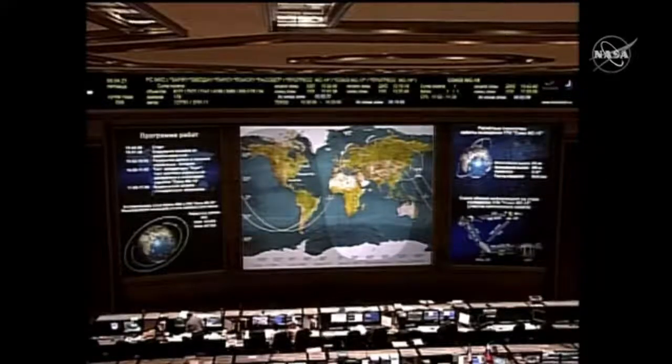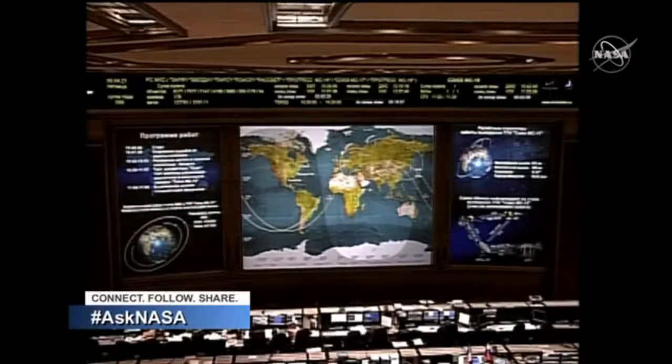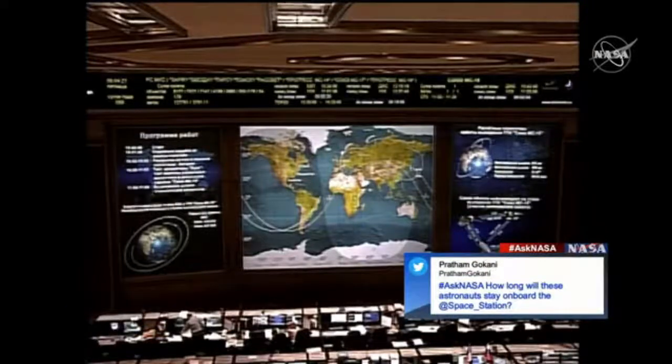Soyuz MS-18 spacecraft and the Russian Mission Control Center in Korolev. Again, the crew safely on orbit. The Soyuz spacecraft deployed all of its solar arrays and antennas following a flawless flight uphill. We do have a little bit of time. We should be getting some launch replays pretty soon.